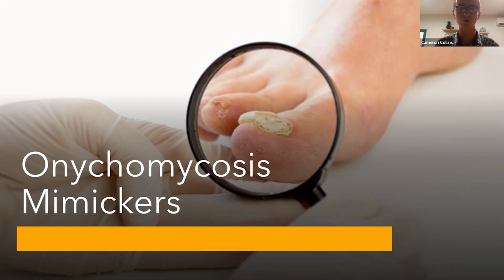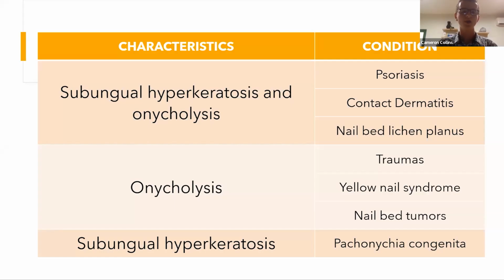So on that note, what could it be? The differential diagnosis includes nail diseases that cause subungual hyperkeratosis and/or onycholysis, which are obviously 2 very common characteristics of a fungal nail infection. As we can see in the table here, I've tried to break it down reasonably simplistically and talk to a few conditions tonight.